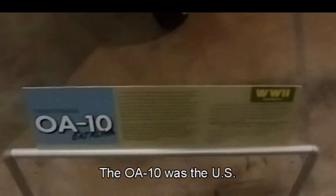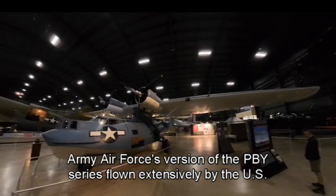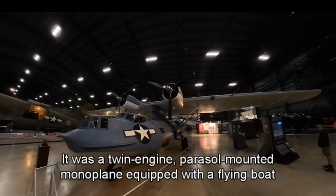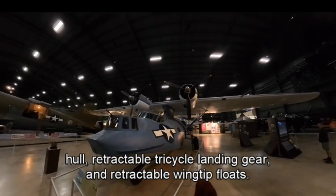The OA-10 was the U.S. Army Air Force's version of the PBY series flown extensively by the U.S. Navy during World War II. It was a twin-engine, parasol-mounted monoplane equipped with a flying boat hull, retractable tricycle landing gear, and retractable wingtip floats.